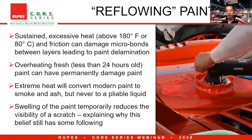And then, of course, perhaps the origin of this myth is that when we get the paint hot and we're attempting to reflow it, it smooths out. We blow it up. The orange peel goes away. The scratches appear to reduce. And then we run into a case where it looks like we have slickened the paint or we have moved it around, but in essence, it's really just swollen.